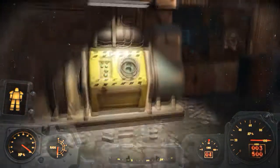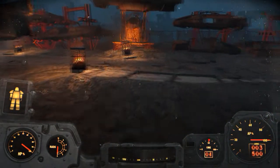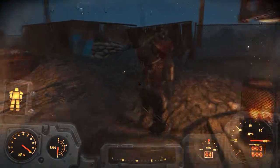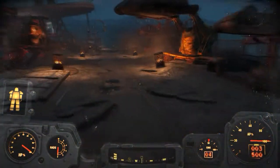Also, they have a power core here, which I've already gotten. So when you first come here and you grab that, they don't care about that. The only thing you can't mess with is this right here. This power armor. That is strictly theirs, and you will get in big trouble.